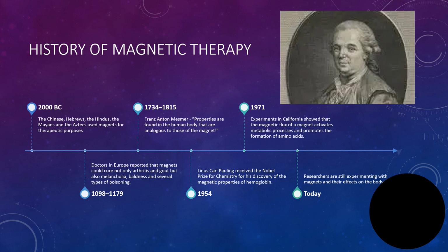So magnet therapy goes back very far, as early as 2000 BC, where the Chinese actually used magnets for therapeutic uses in their medicine. And then later on, doctors in Europe reported that magnets could cure arthritis and gout, as well as patients who were poisoned or were having baldness due to older age.